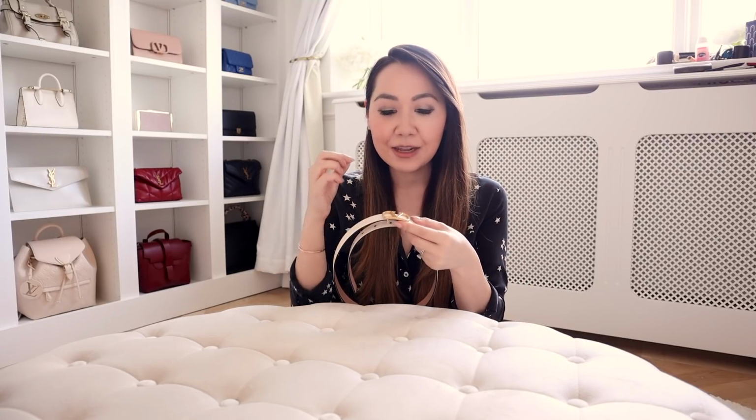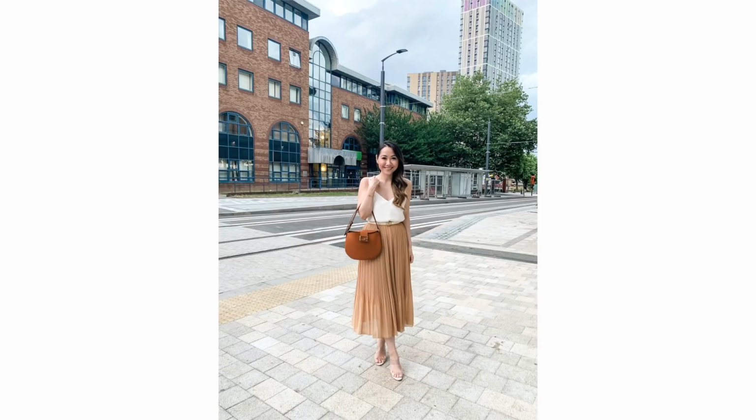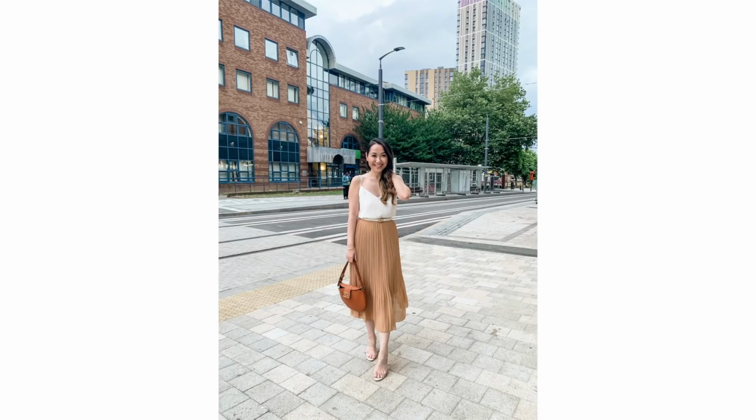I just love that little extra detailing it gave to my outfit. Really minimal, and yeah, I've just been really liking it. So I'll keep you guys updated on wear and tear, obviously. Well, I would hope that it wouldn't show wear and tear just from these couple of times, but yeah, definitely been liking it so far.